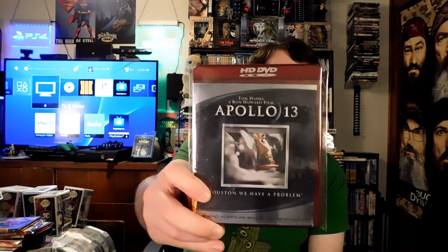I also picked up Apollo 13. I have this on Blu-ray for the 100th anniversary, but it's one of my all-time favorite Tom Hanks films, along with being one of my favorite Ron Howard films. Yeah, definitely to pick it up just for collecting purposes.